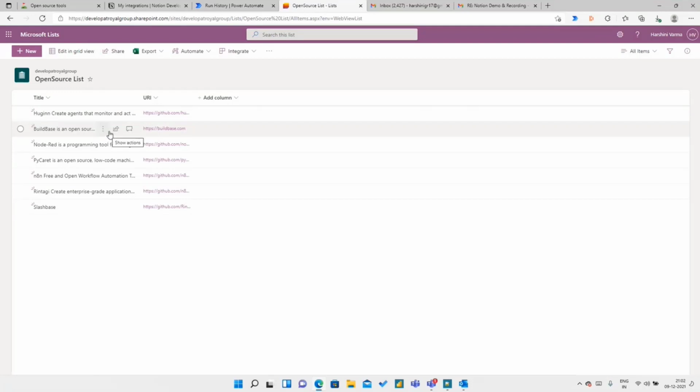Actually, we have many actions in Notion. So you can just use that and give your valuable feedback to us, and we'll be coming up with more actions in Notion.